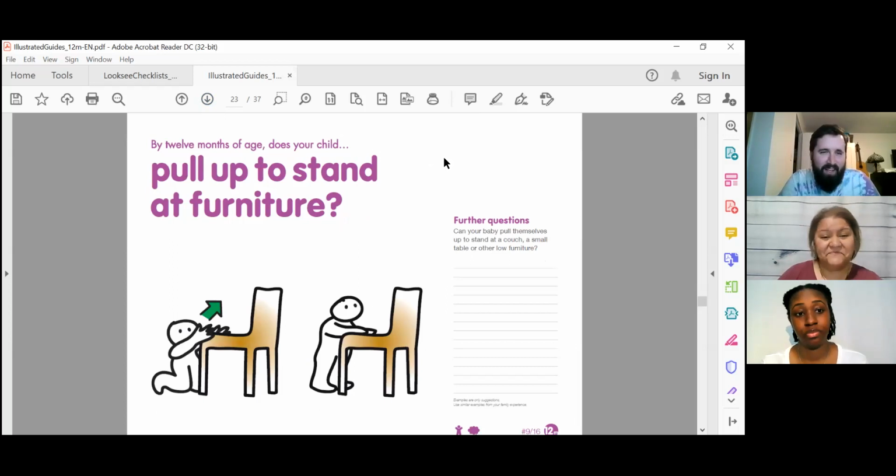Mhm. Yep. By 12 months of age, does your child pull up to stand out of furniture? Some further questions are, can your baby pull themselves up to stand at a couch, a small table, or other low furniture?